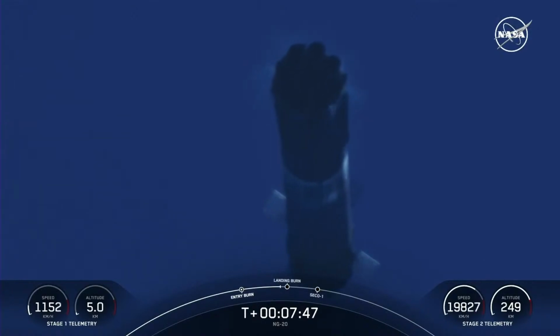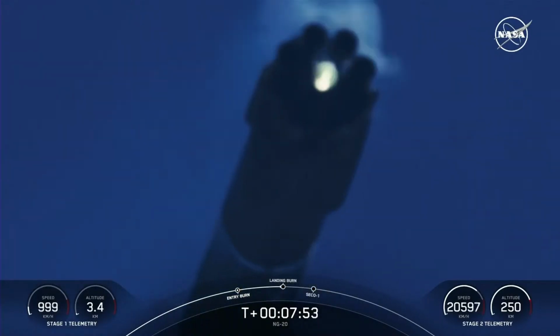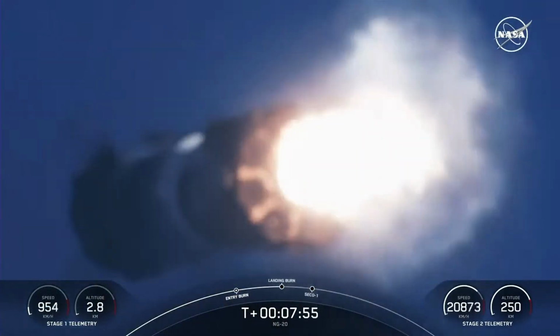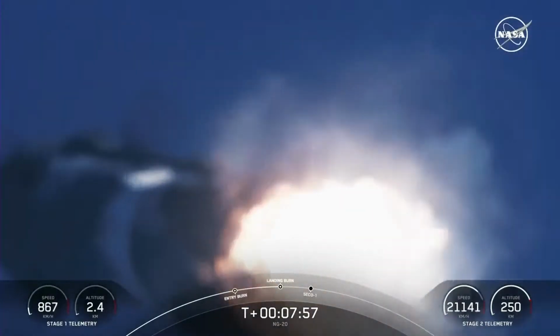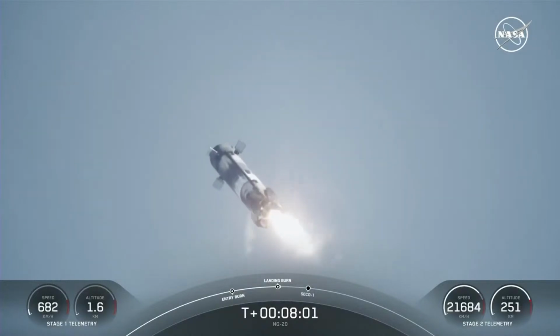And this is amazing. You can see those 4 grid fins deployed. What a view that we have. Stage 1 landing burn. And you can see that the landing burn has begun for the vehicle. Let's watch as Falcon 9 touches back down on land.